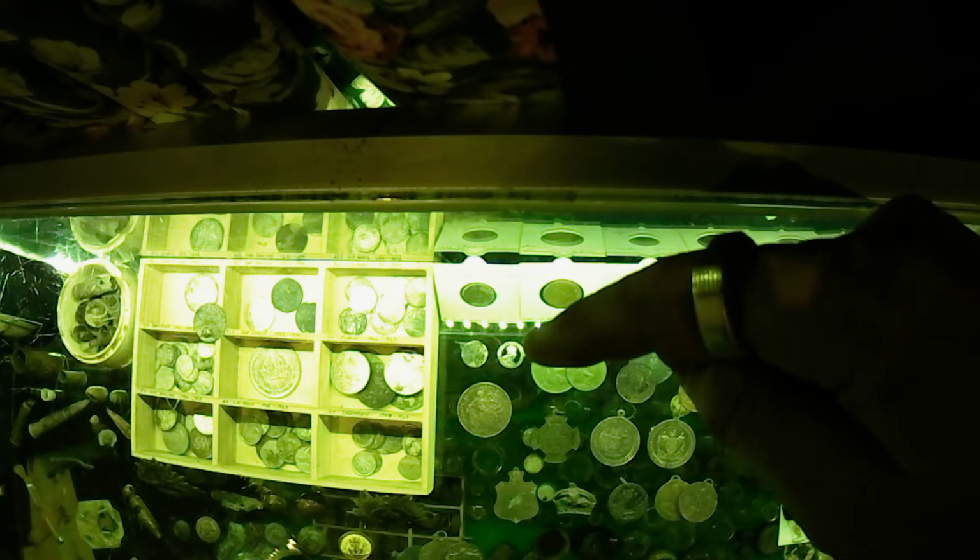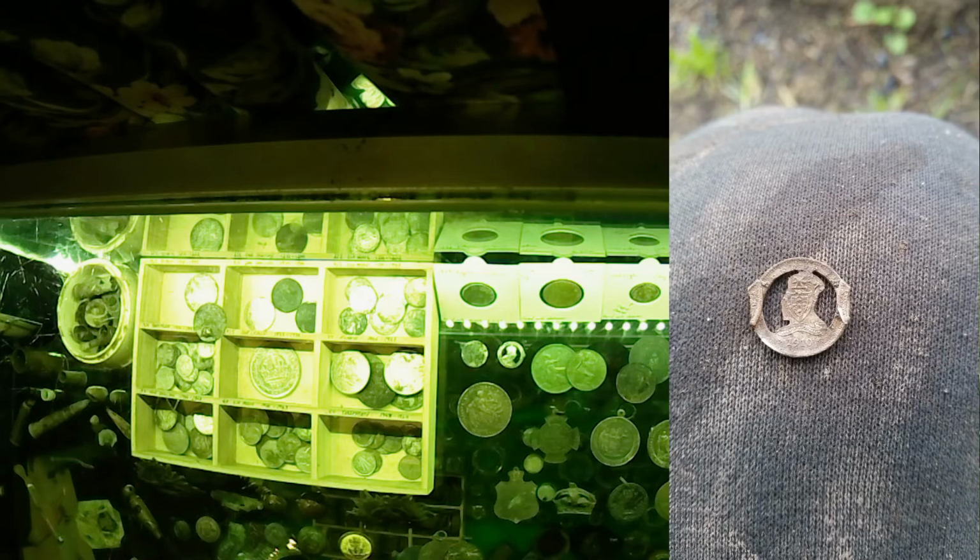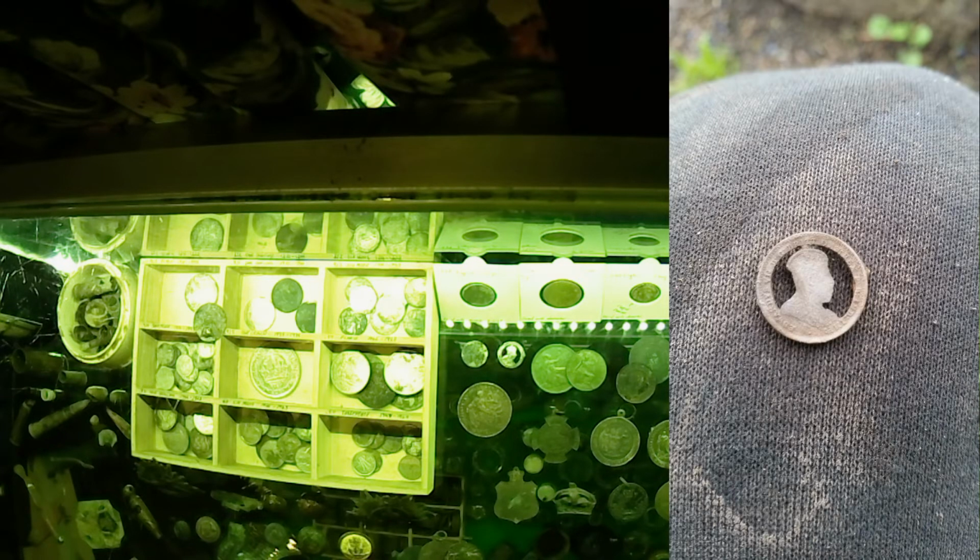This one here is a 1910 Australian King Edward VII. It's the only 3 pence I've actually found of his so far. As you can see, it's been altered. When I try to look it up on Google, the only thing I can find that resembles that is trench art. Now, if that's trench art, that bloke had some serious skill.